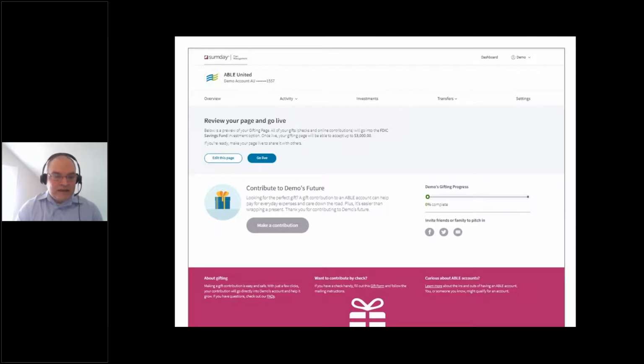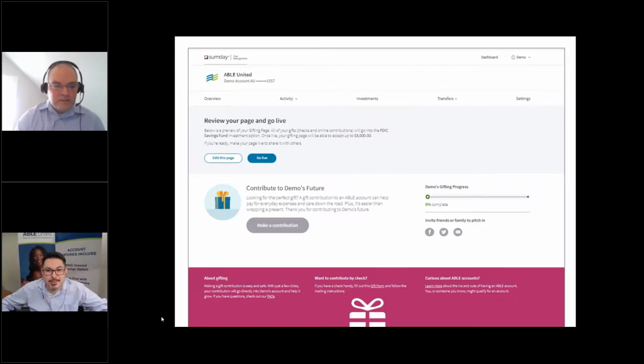They can link their bank account to your account. You would not be able to see their banking information, but for our purposes, we would have access to their bank information in order to pull, as an example, I want to make a $100 contribution into my nephew's ABLE United account. I would go into the link that you would receive, click on that, and add my banking information. And as part of the process, it would pull $100 from my bank account and deposit it into my nephew's ABLE United account.